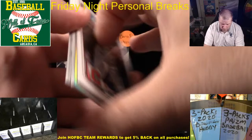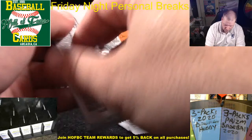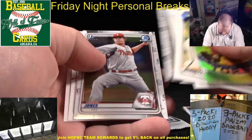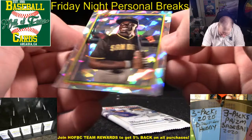How about a Royce Lewis throwback? Mateo and Stott. Ooh, there's a nice atomic. Let's save that. Kirloff. Mitchell and Jones. Acuna and Aquino's. Check out this cool looking thing. How about a Taylor Trammell atomic out of 150? That's pretty.